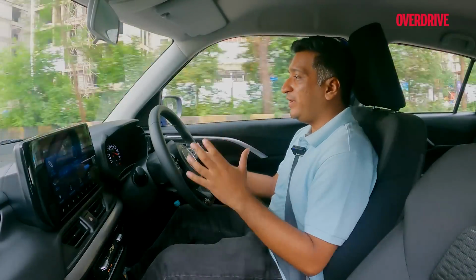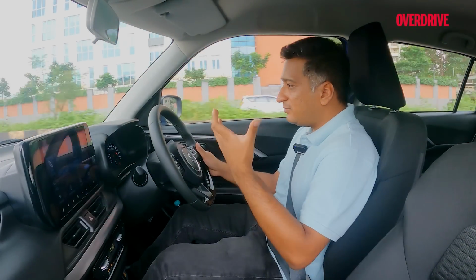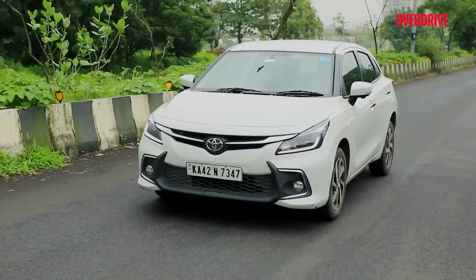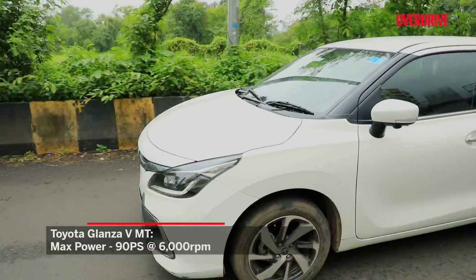But having said that, the more you rev it, it's the Maruti engines that really shine. They have that nice fruity tone to it. The K series is the best, this one close second behind. So when highway driving, the Glanza is the easiest to extract performance out of. But does this still justify an entirely new engine?